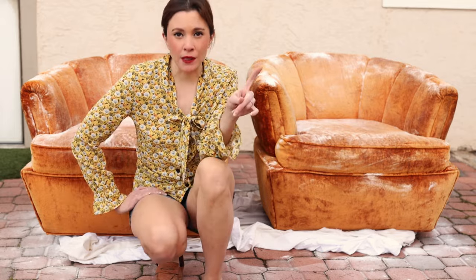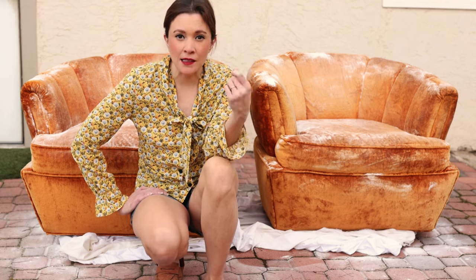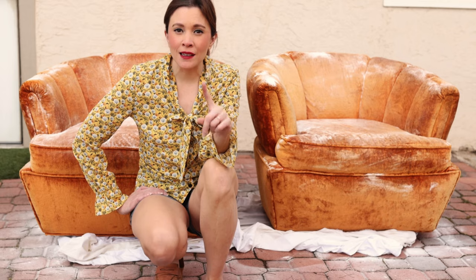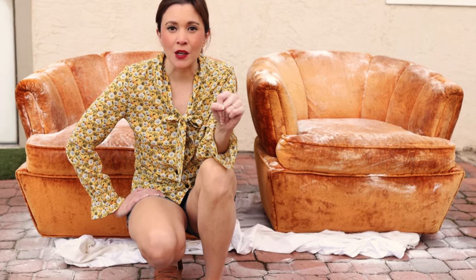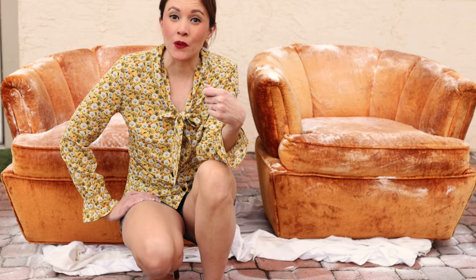But I'm going to go back to the pillows. I have two different methods I'm going to try to sanitize and get that musty smell out. I'm going to try each of the methods on the separate pillows to do a test and see which method did better at getting the smoke out.